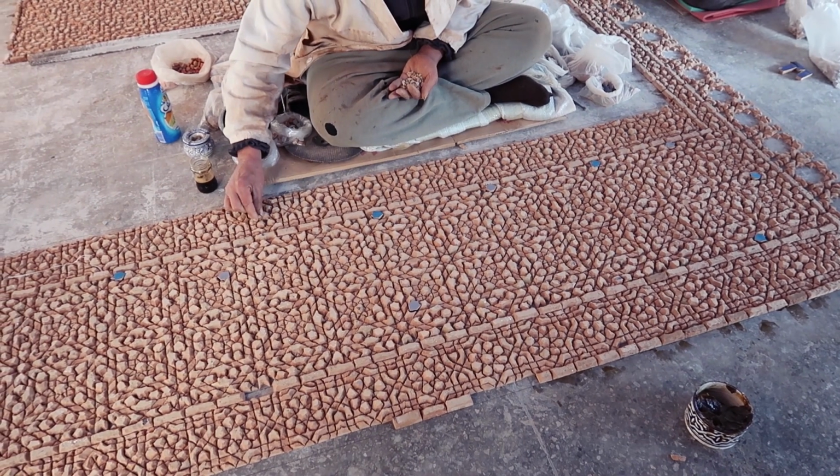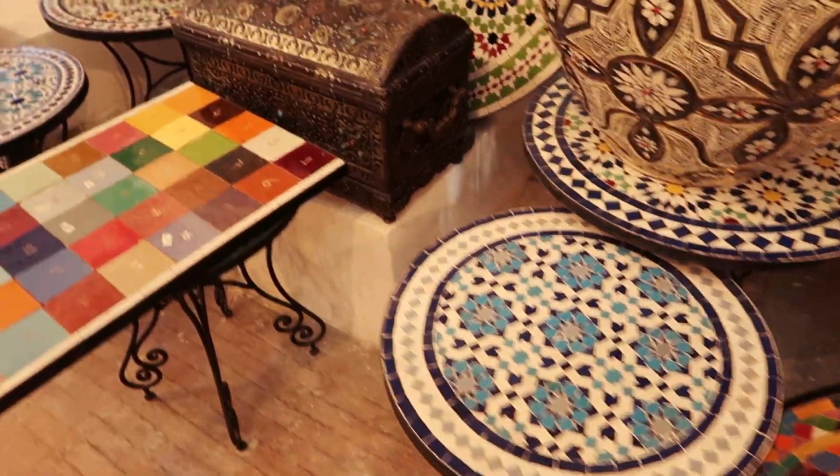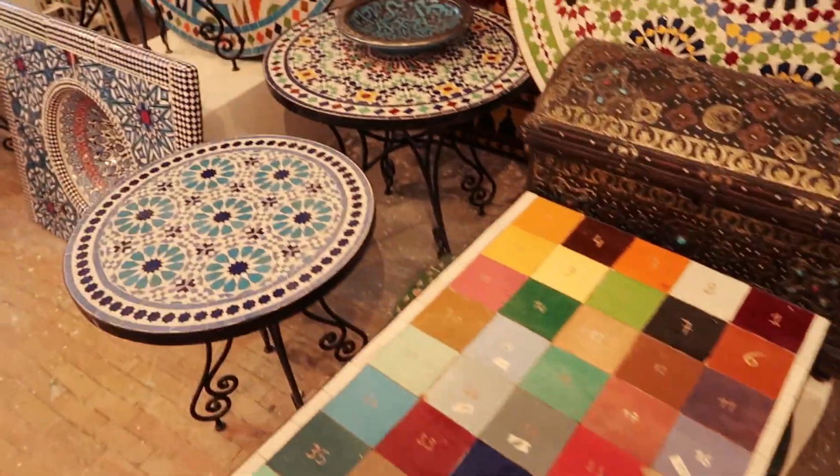Because after he's laid it all down, they put an iron frame around it and then fill it with epoxy. They used to use concrete up until about 2 years ago, but they realized that was too heavy. So they've moved on to using epoxy now. And then that was the tour, and we left at the gift shop as all tours end.